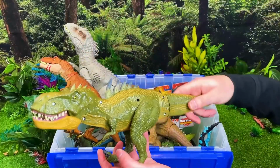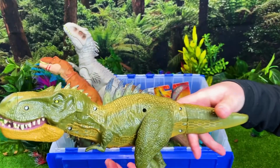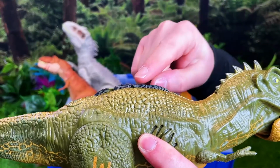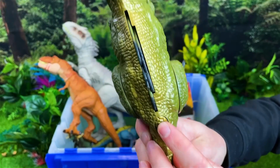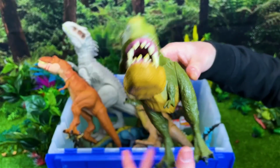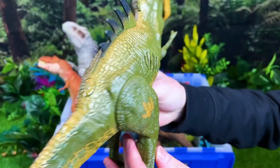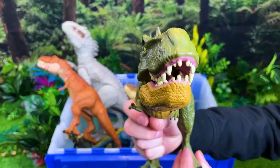All right, here we've got a hybrid Tyrannosaurus Rex. This one definitely looks different than a normal T-Rex because of those giant spikes on its back right there. Look at that. And you can actually close them and hide them. And then you press this button and bam, there go the spikes. That is super cool. And I love the coloring on this too. Look at that green, and then it goes into the yellow on the bottom. This is a super cool hybrid Tyrannosaurus Rex.